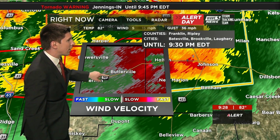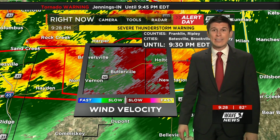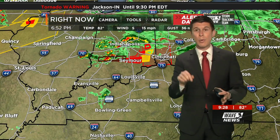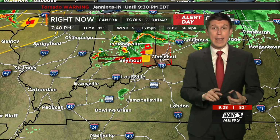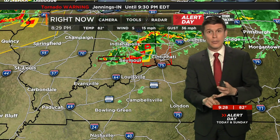It looks like the rotation has now moved out of Butlerville, so that storm is not posing a threat to eastern parts of Jennings. That's a line update for Louisville. I know it's coming up on 9:30 here. We're on Wave 3 News with live streaming coverage on the Wave 3 News weather app, and of course our Amazon Fire and Roku apps as well. You can access us on those devices.